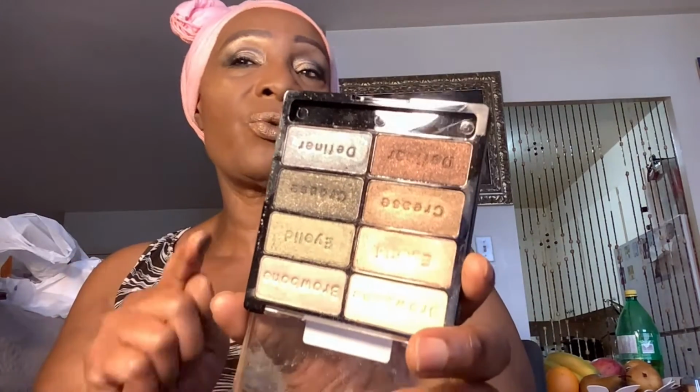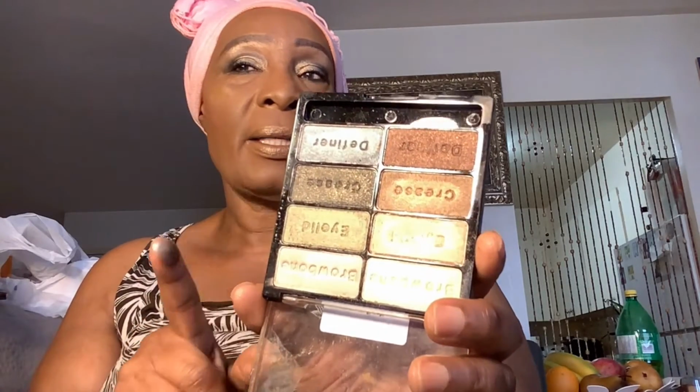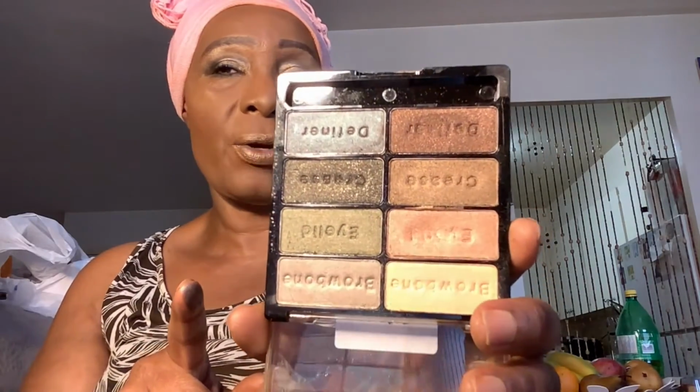As I said, I was going through some of my eyeshadow the other day, and I found quite a few of these, and I decided not to throw them out but to try and use them. So these are the colors.